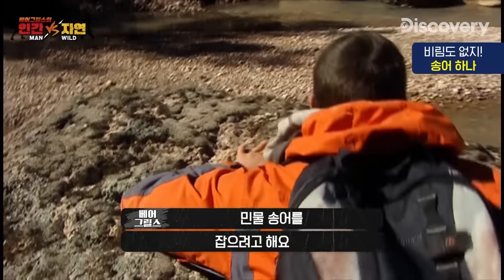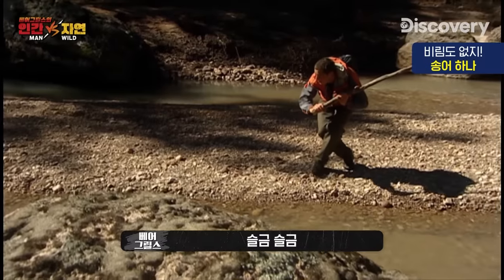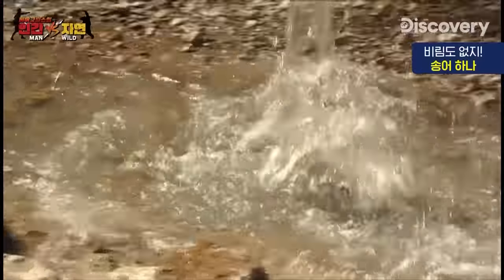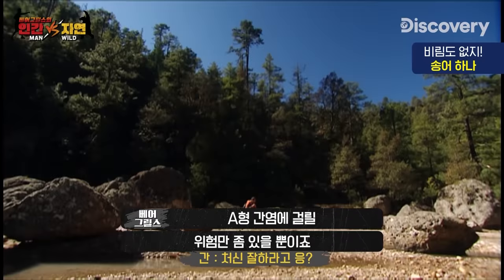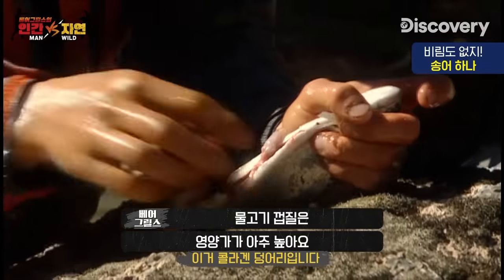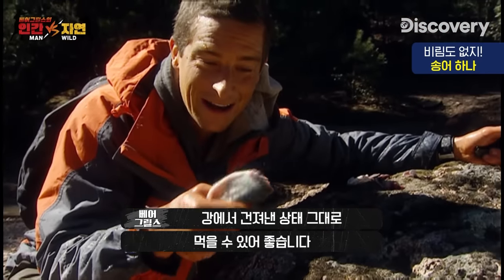I'm after some freshwater trout. Okay, there you go, see him? Just down there. Okay, what I'm going to do is... Here they are. Some saltwater fish are poisonous, but freshwater fish are all right. There's just a small risk of hepatitis A. Fish skin has good nutritional value, so just take the head off, gut it, and wash it out. And that is good to eat, just like this, straight out of the river.